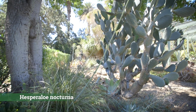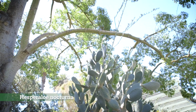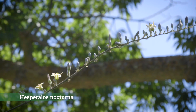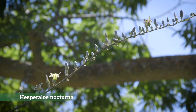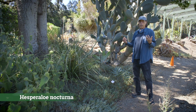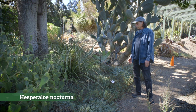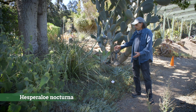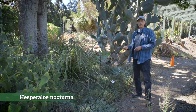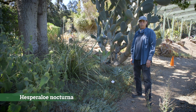It does have leaves that are reminiscent of the other one, but the flowers open widely and are white, and that's because they're moth pollinated. They open at night when moths are active, and white is the color that shows up at night, so the flowers, instead of being red and tubular, are wide opening and white, and hence Hesperaloe nocturna. It's a plant from northern Mexico and is wonderful for its long succulent leaves with little curling threads at the margins, and for these very tall inflorescences with white, wide opening flowers.